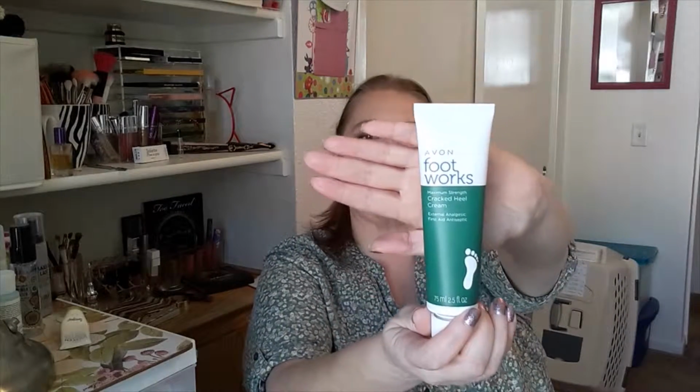Next, I got the Avon Footworks. Open up the bag. I got these off of Amazon. I got two bottles of the Avon Footworks Maximum Strength Cracked Heel Cream. I love these. I use these all the time. I get them, like, I'm never without these. And it was two for $15.95.